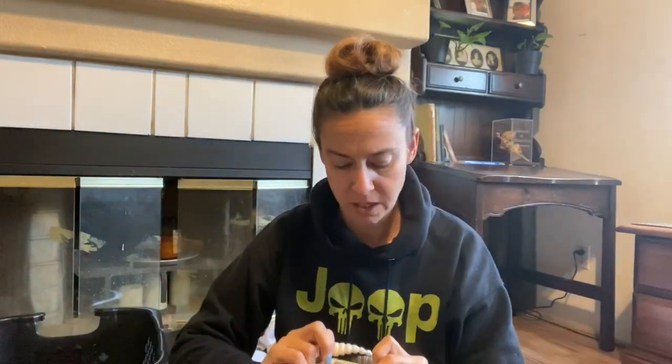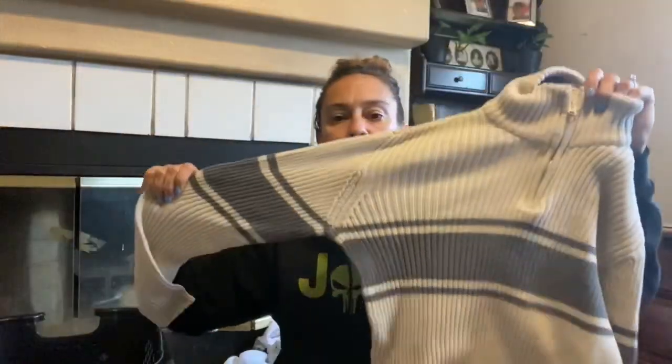This is another American Rag piece. I don't know. I think this might be men's, but I could be wrong. This is a size large. It is a quarter zip sweater. It's really like heavy duty with the stripe.